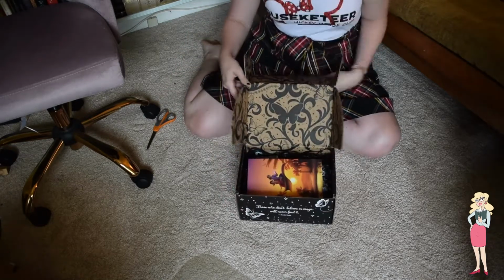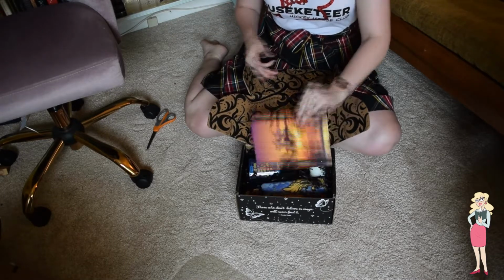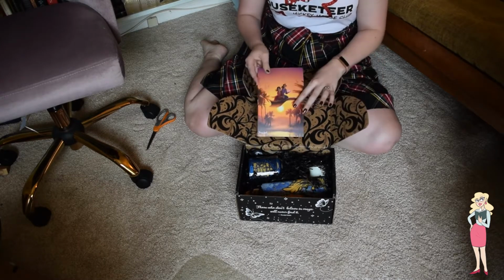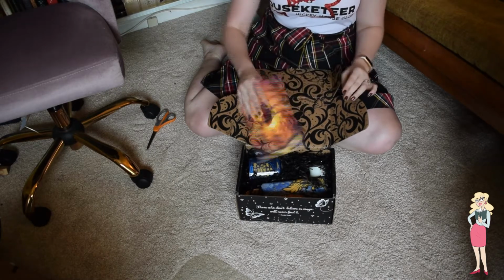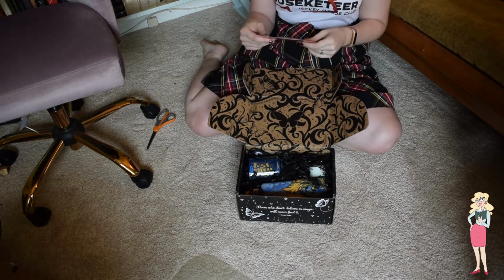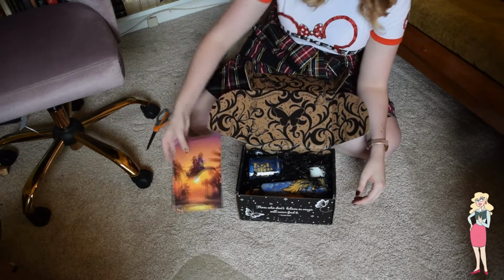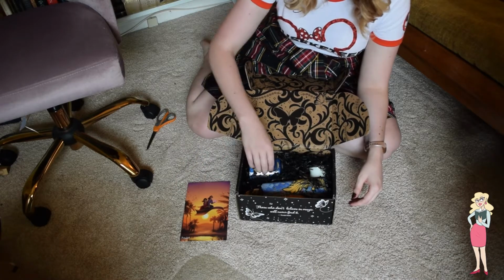So beautiful inside. I love these boxes so much. I used to love butterflies as a kid. This, as you can see, looks to be an Aladdin theme. I think this box was Desert Dreams. So they always include this spoiler card that tells you what all is in the box. I'm going to just dig into this so that I don't completely spoil it for myself. But there's the card. That's really pretty.